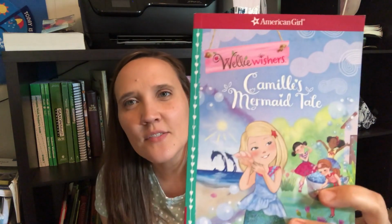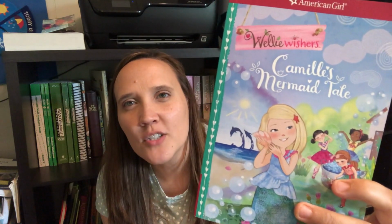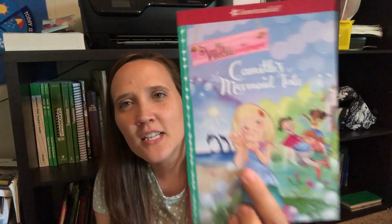The next one is one that Sophia picked out. She cannot read it herself yet. She can read quite a few of the words, like the smaller sight word type words. But she really loves American Girl and Welly Wishers, and so they had these at the used bookstore. It was $3 for this, but it doesn't even look like it's ever been read. The spine is not broken or anything like that. So I got her Camille's Mermaid Tale from Welly Wishers.